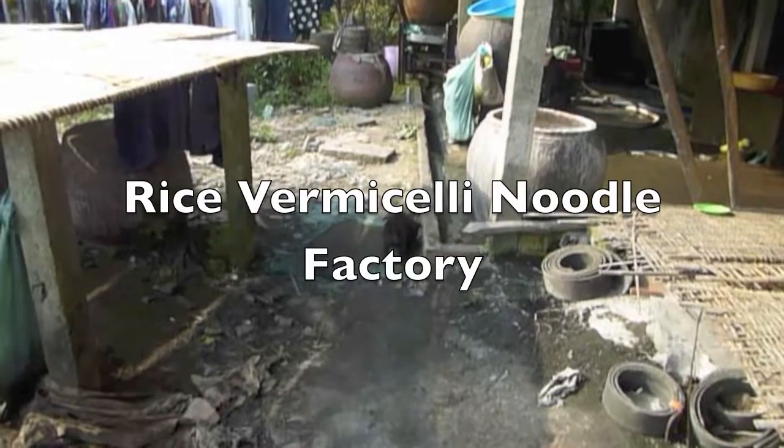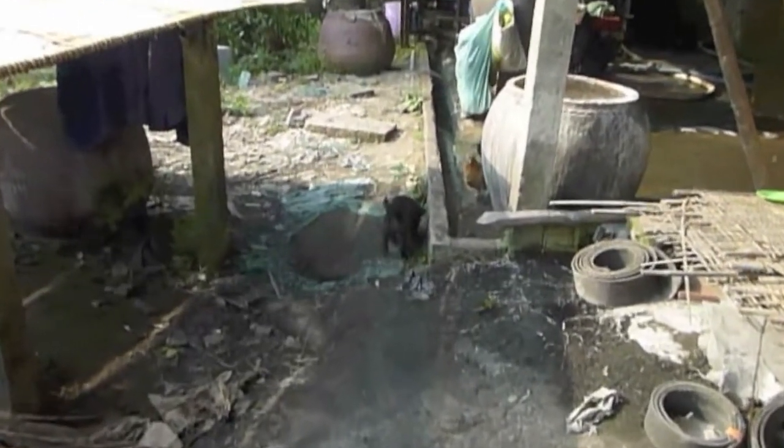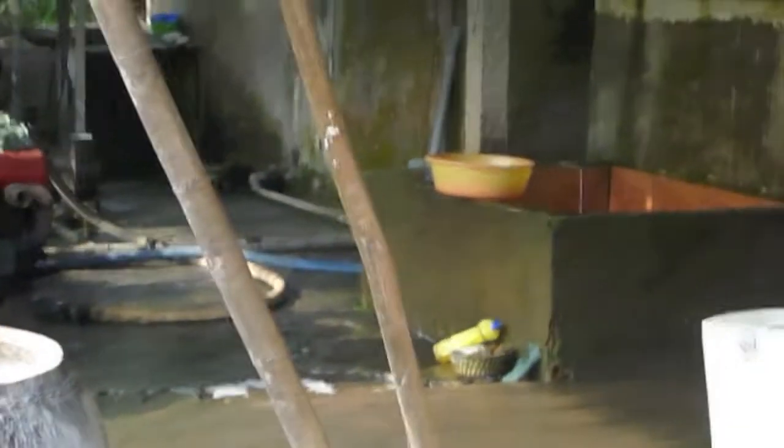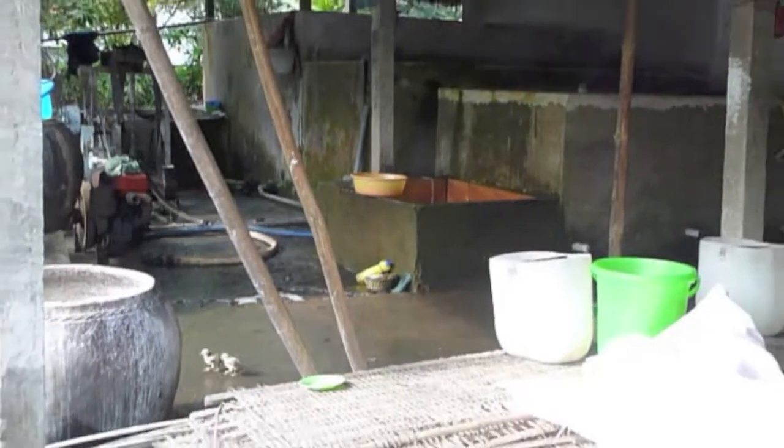So here's what the factory looks like. We have a dog here. You see a little puppy dog. We have a chicken there. The rest of the factory. And this is what you get when you eat rice noodles in the shops.